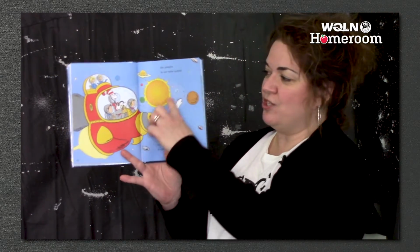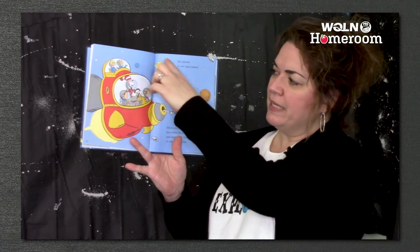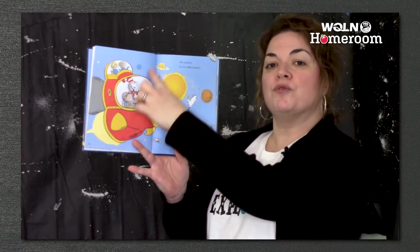So on this page, it shows how big the sun is, and we have 8 planets that go around the sun.